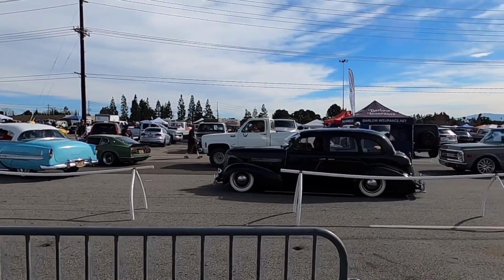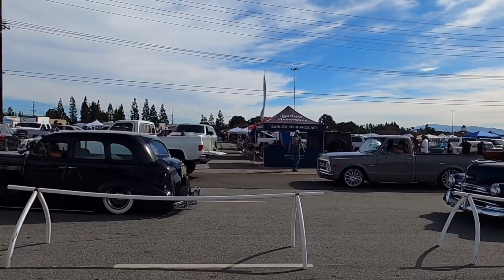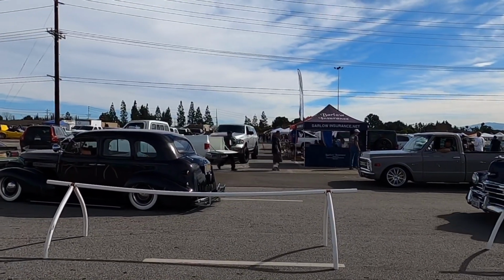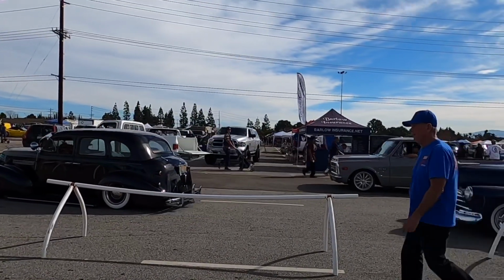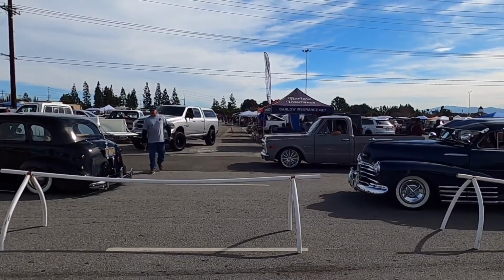A little bit lifted, huh? That one's also nice. That's the model that I like too. That gray one? That's also a C10. That's older? That color looks nice. Yeah, huh?